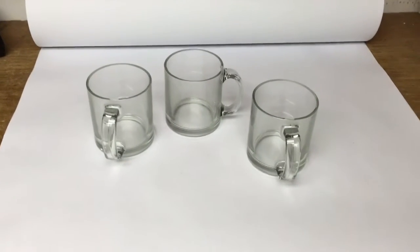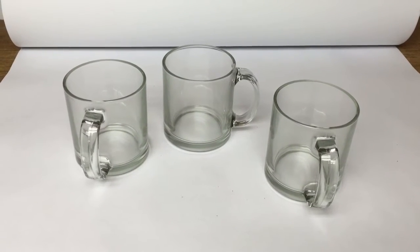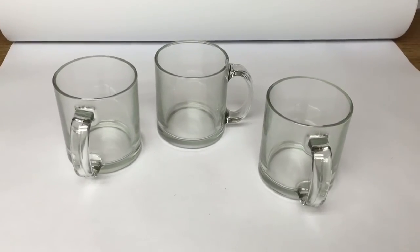Three more of these Libby glass coffee mugs sold. This is from a couple cases I bought for $2. And I sold these for $5 each, so a $15 sale.